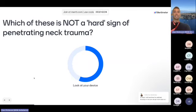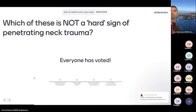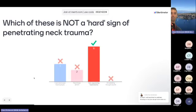Okay, so which of these is not a hard sign of penetrating neck trauma? We've got hemoptysis, hematemesis, neurologic deficit, a non-expanding hematoma, and air bubbling through the wound. Most people going for non-expanding hematoma, which is the correct answer.